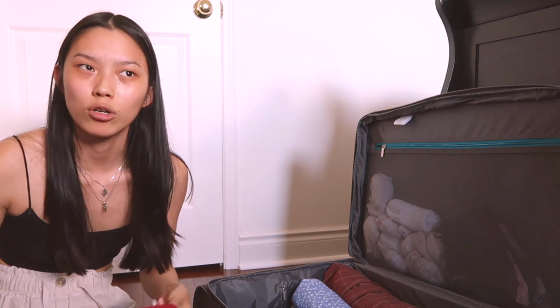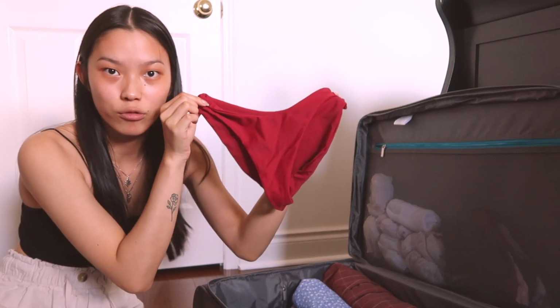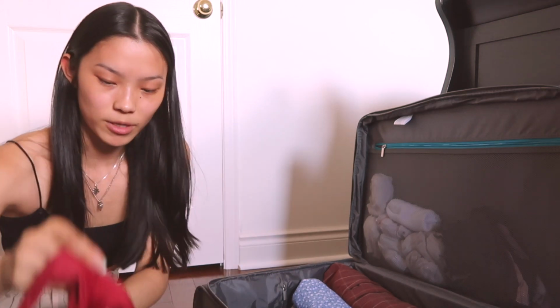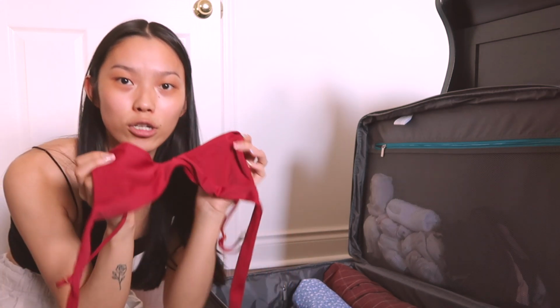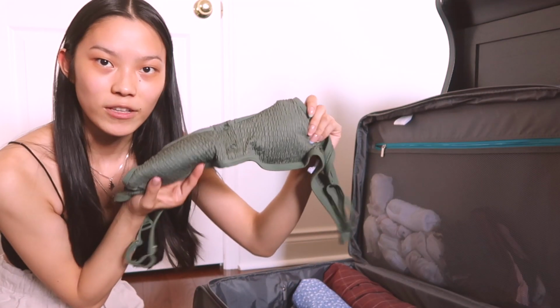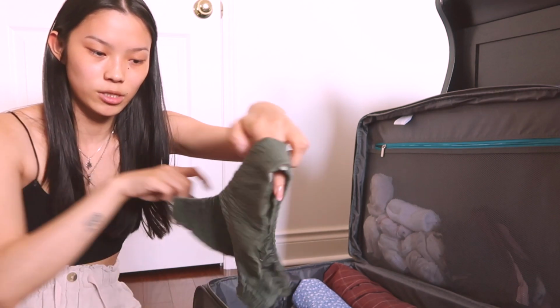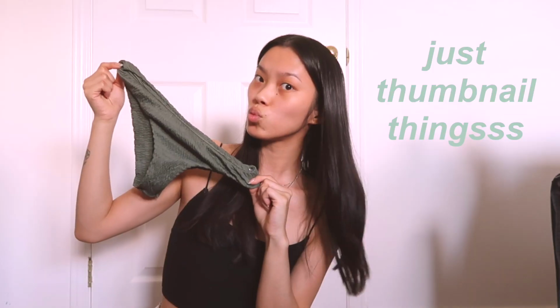For bathing suits, I don't know if we're going to a beach or whatever, but I thought I would just bring 2 anyways. I have this little red set. This is from Alpha Bikini line. They're super cute. It's just this red cut one, and then I have this green one. This is just what it looks like. It's from Ardennes. It's kind of cheaper, but it does the job. It's pretty cute. It's ruffled. So these ones are coming with me.